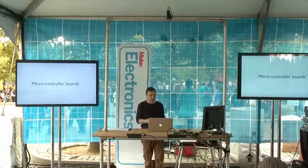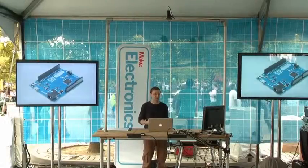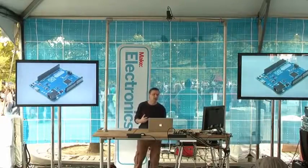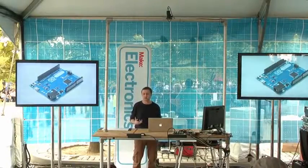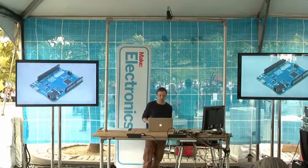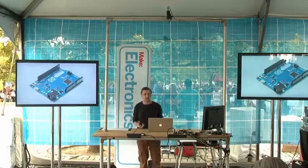So let's talk about microcontroller boards and the Arduino specifically. Every so often there's a piece of technology that becomes a lever that lets people move the world just a little bit. And the Arduino is one of these levers. It started off as a project to give artists easy access to microcontrollers for interactive exhibits and installations. And I think it's going to end up in all of the science museums as a building block of the new industrial revolution.